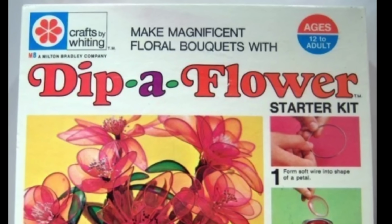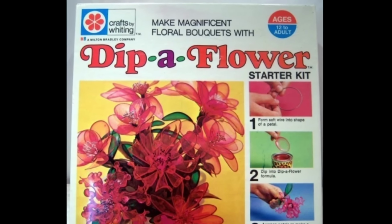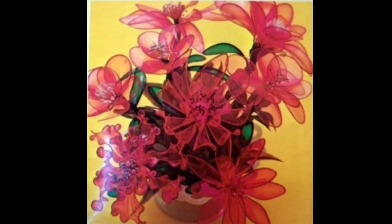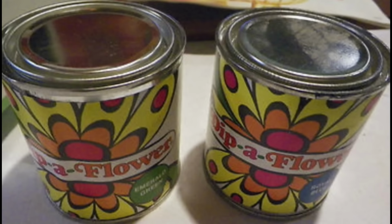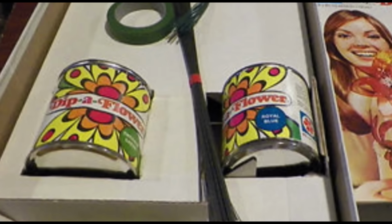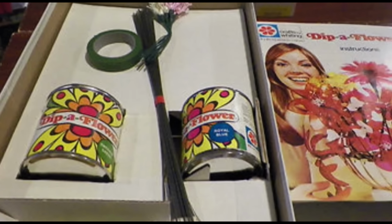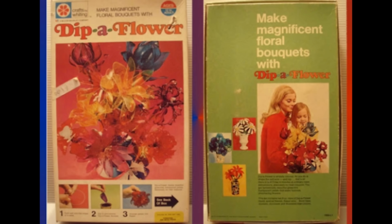Dip a Flower was something that you could see in Christmas catalogs in the 1970s, and it was aimed at little kids. This starter kit would allow you to make magnificent floral bouquets, which sounds great until you realize it was basically a box of chemicals. What could go wrong? If this was out today, then they would probably want kids to wear chemical gloves and an OSHA-approved mask. But back then, parents didn't care if the kids fried their lungs. Just be quiet in your room while Daddy smokes his cigarettes.